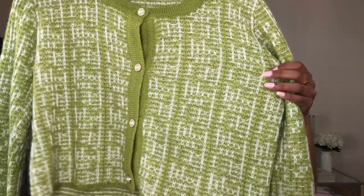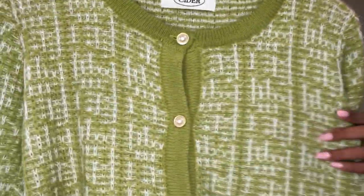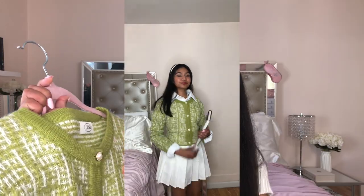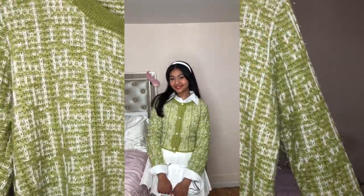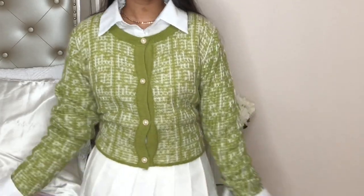Okay, so the next cardigan that I have is this beautiful green one. I'm obsessed with the color green for spring, okay? I don't know why. Green and pink, yeah, definitely. But look at the buttons. They're pearl buttons. I think you can definitely undo these buttons and wear it over a dress as well, but I kind of like it closed up with jeans and a skirt. It'll be so cool.